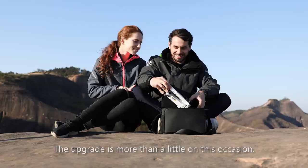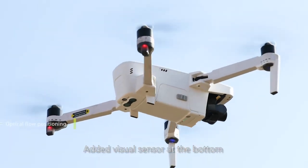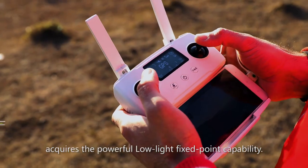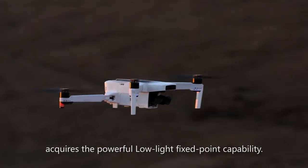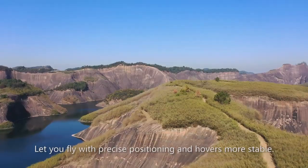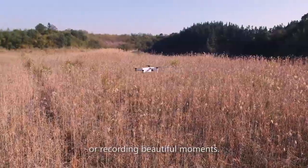The upgrade is more than a little on this occasion. An added visual sensor at the bottom enables superior environmental awareness, acquires powerful low-light fixed-point capability, and lets you fly with precise positioning and hover more stably, either browsing nature or recording beautiful moments.